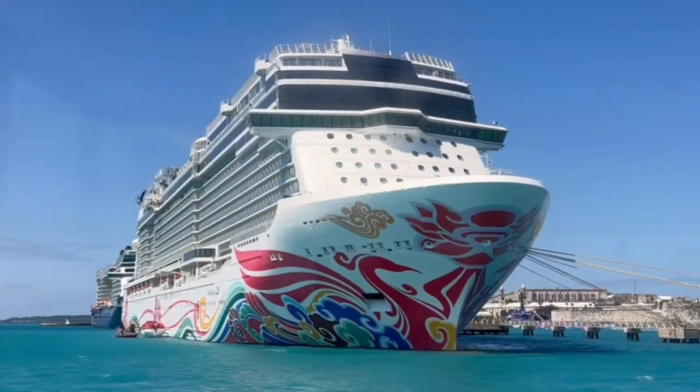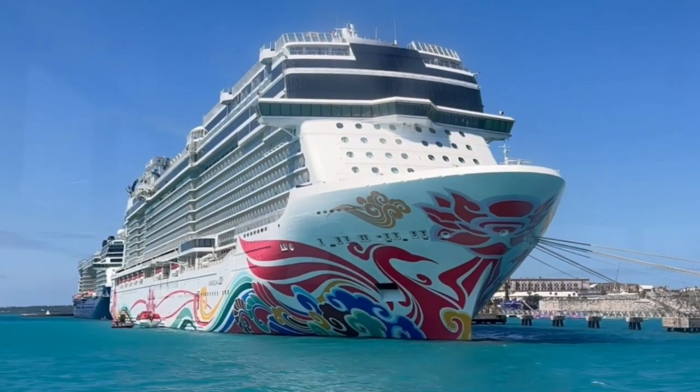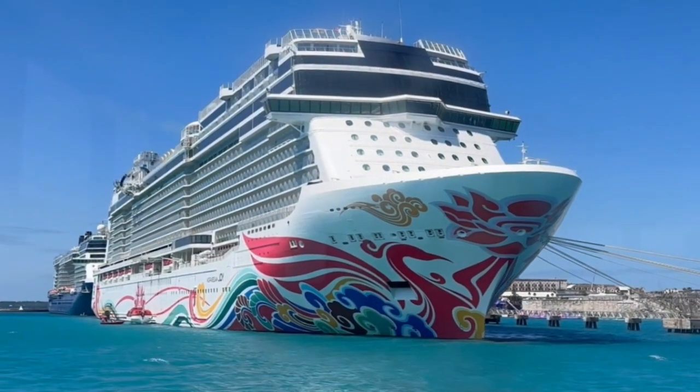And we are currently sailing on the NCL Joy for a 7-day cruise to Bermuda. During our stay here on the Norwegian Joy, we'll be here for 7 nights. 4 of those nights, we'll be visiting specialty restaurants on board, and the other nights we will be eating in Bermuda or here at either the buffet or the dining room. So we are going to show you what we have and our thoughts about it.